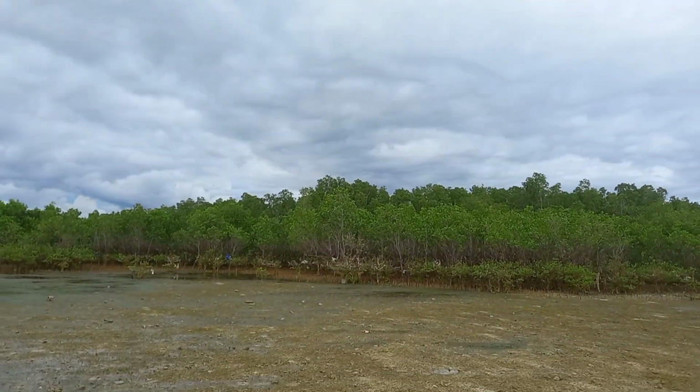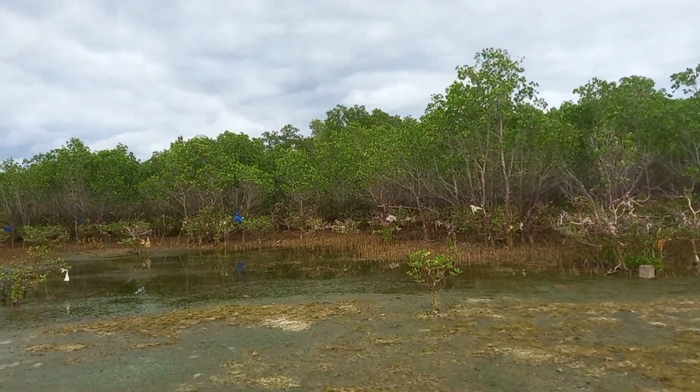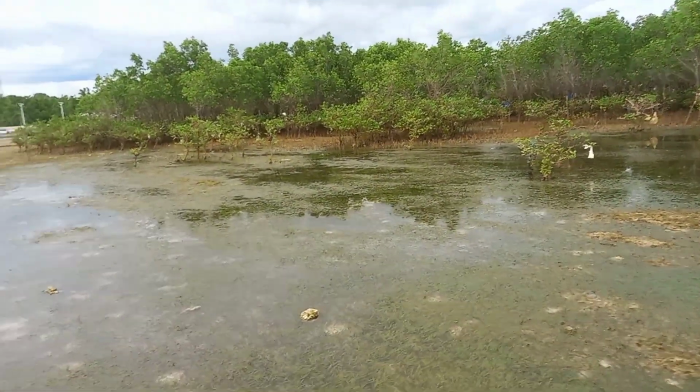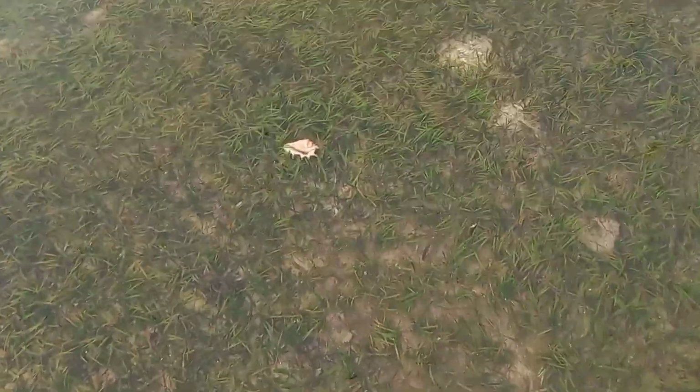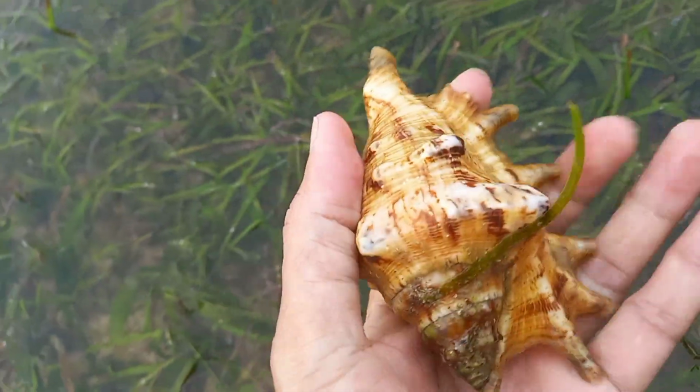Maybe it will rain. Dark clouds above. Oh, look here. Wow. It's an empty shell. Nice one.